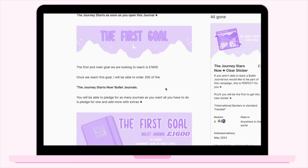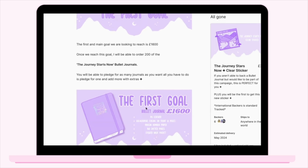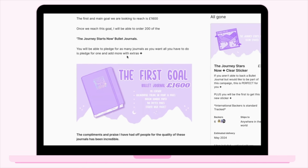So like I said earlier, include pictures, by the way. Any kind of pictures you want to include. But this is when you start to go through the goals that you've set, why you've set them and what they are for. So my first goal obviously being the bullet journal, and I talk about what the main goal is and what we need to get to it and all that kind of stuff. Talk about their key points.